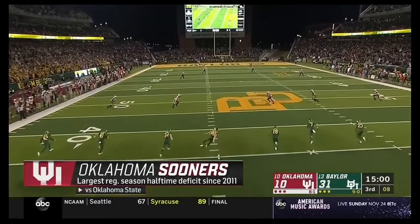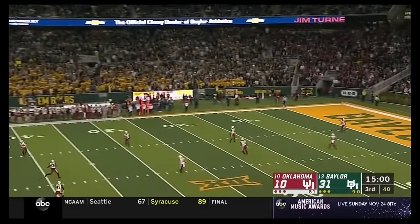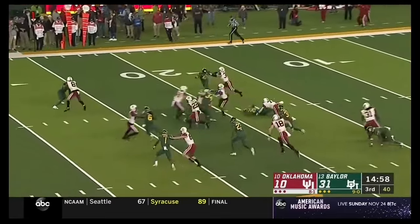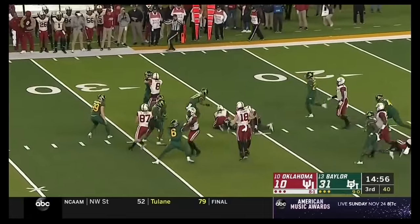Here's the second half kickoff. Baylor left to right boots it. Trey Brown will take it at the 1 yard line. He'll bring it up 5, 10, 15 up the middle to the 20. Dances right to the 25 and down there.